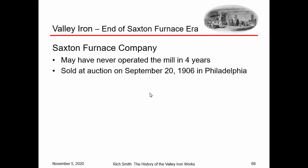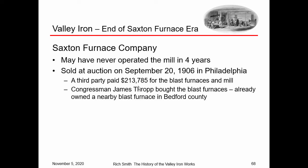It turns out that the Saxton Furnace Company may not have operated the Valley Iron Works at all in the 4 years that they owned them. After failing in 1903, the mill was sold at an auction in Philadelphia in 1906. It was bought by a third party who paid over $213,000 for the blast furnaces and the mill. And then they were split up.